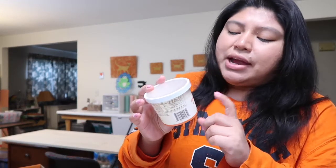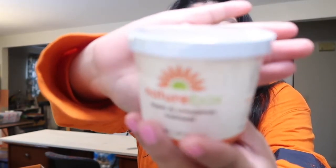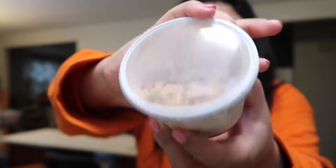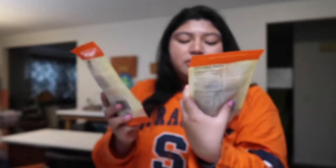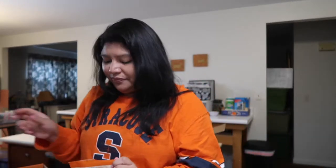So there's that. I did decide to try out these apple and cinnamon oatmeal. I just got one of them. Here it is. So that'll be good for a quick breakfast. And then I got these mini Belgian waffles. I've heard nothing but good things about these little waffle snacks. So let's just try those out.